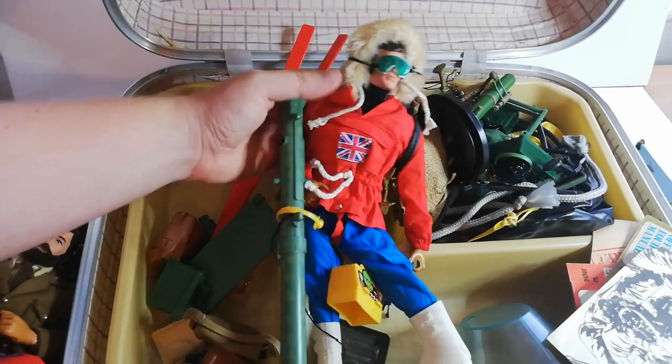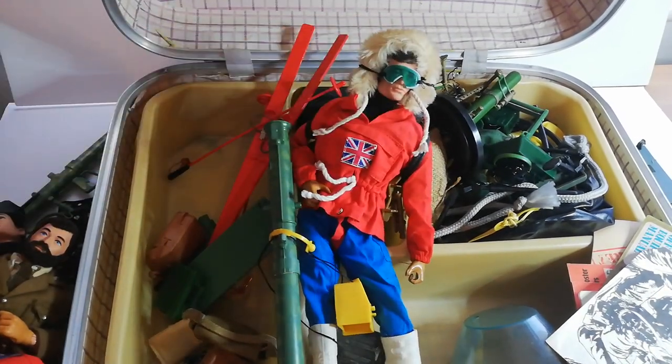And then we have another Action Man, and he is wearing the Polar Arctic gear. So overall, I think this is pretty much it now. I'm not going to keep going because that's pretty much it, really. I could spend hours going through every single piece with you, but it would take far too long.